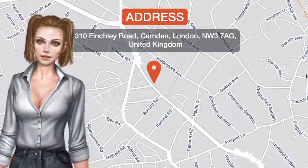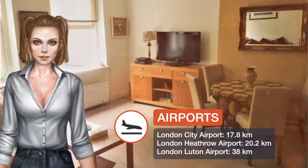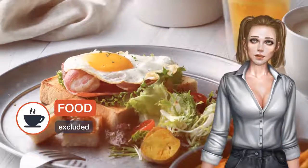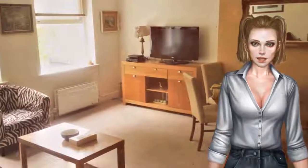Comfy two-bed flat Finchley Road is a property located in London, 4 kilometers from London Zoo and 4.3 kilometers from Lord's Cricket Ground. It provides free Wi-Fi and a garden. The two-bedroom apartment features a kitchen with a dishwasher and a bathroom with a hot tub. A flat-screen TV is featured.